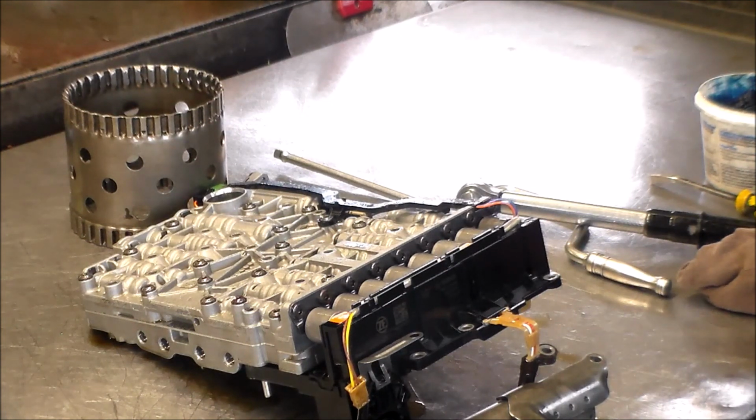And we're gonna go back up with the valve body. Again, a new pan, new fluid, and we'll get this person back on the road again.